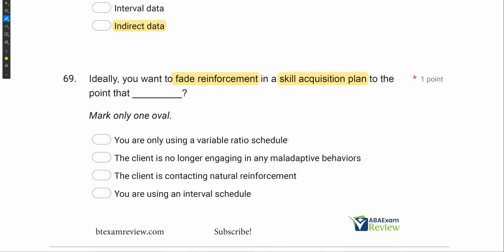A, you're only using a variable ratio schedule. Well, variable ratios are the strongest of our basic schedules, but we don't want to stop there. We want to get to the point where we don't have to deliver reinforcement. Why? So B, the client is no longer engaging in any maladaptive behaviors. We'll never be perfect. Nobody's ever going to be perfect. The goal should never be to eliminate behavior entirely because you'll never hit that goal. It's just not possible. C, the client is contacting natural reinforcement.